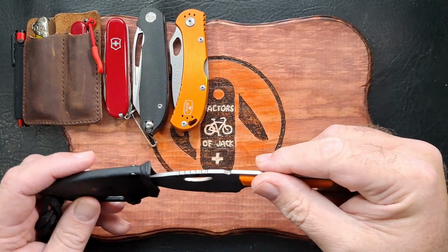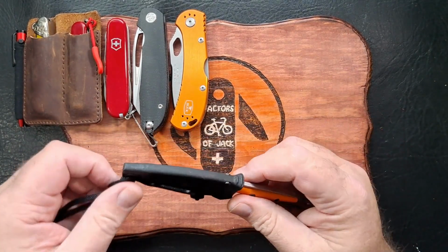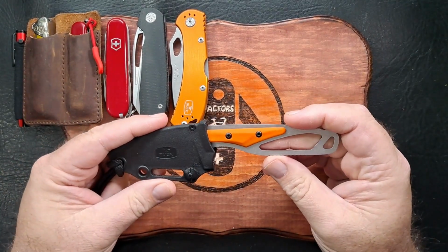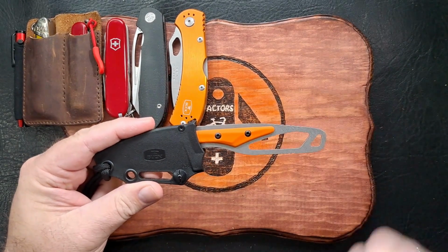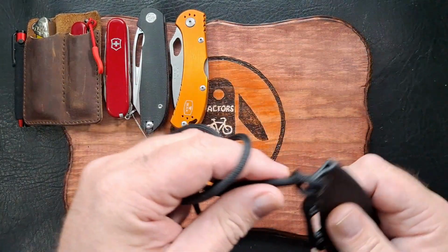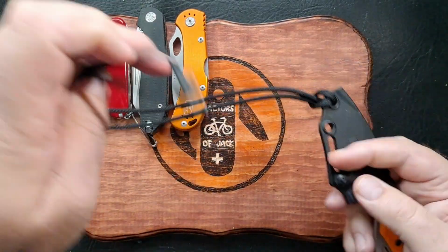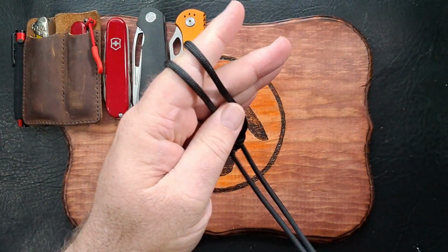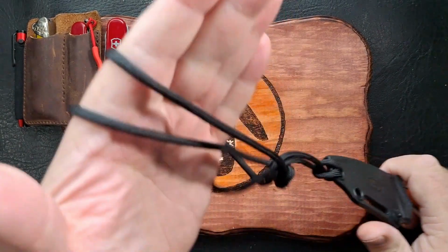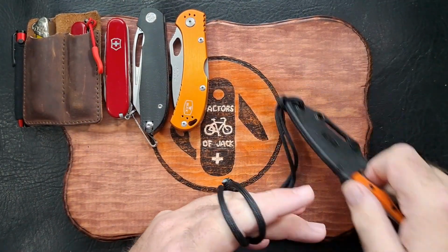I had this set up with a small tech lock for horizontal belt carry. And I kind of thought when I was answering comments that I was going to try to pocket carry it. So I took the clip off. I put this, I guess, static line, whatever you want to call it. So I looped this over, around my belt, put the knife through there, kind of like this. So it's wrapped around my belt, and I put this down in my pocket so I can just pull it out.